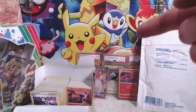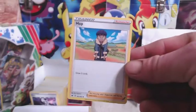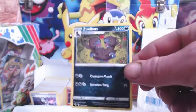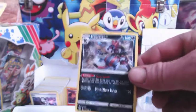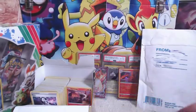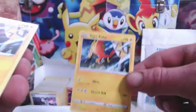So, this is all from the $200 mystery box that I had previously. I've never been through these, never looked at these. Darkrai. Two-headed dragon. Two-headed dragon. I think these are all in order. Evolutions, Incense, Hop, Professor's Research, Tapu Koko, Tapu Koko, Rare Fossil, Rare Fossil. We'll just go through it like this.